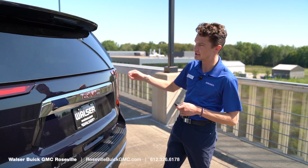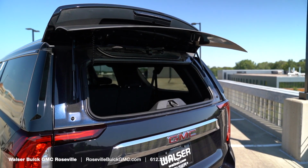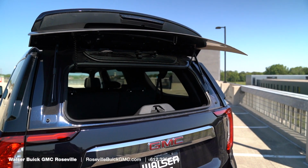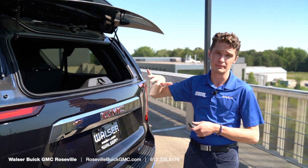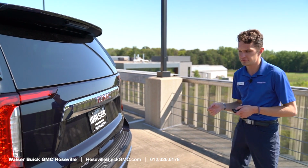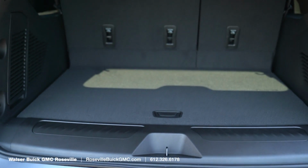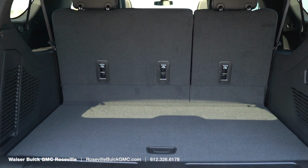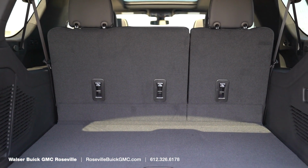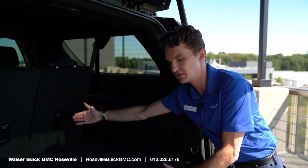I love this feature. You can actually open the rear hatch glass to be able to quick load things in or have things stick out if you have a really long item in the back. Of course, we can close that, open the available power lift gate. You can do it with a kick, on the key, or in the vehicle, and take a look at all the space that we get back here. This is why you buy a Yukon XL. You have some of the most space you can get behind the third row.